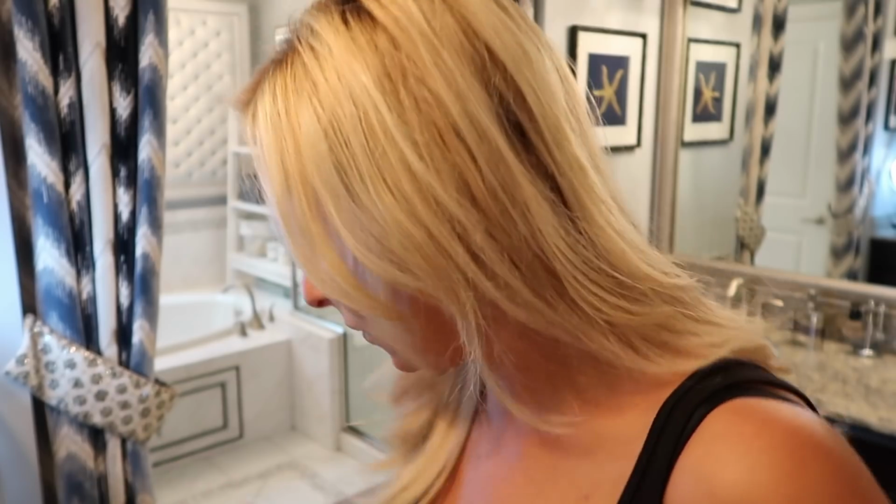Looking a little scary. This is the worst angle, God. If you ever want a really big makeup call, shoot yourself and look at yourself in that mirror, or that little camera thing, because my eyes look scary, I look horrifying.